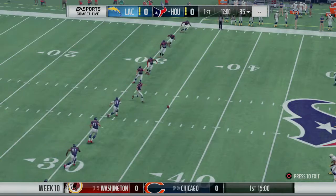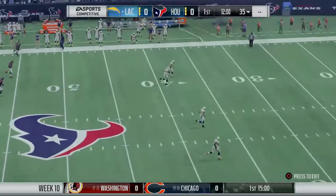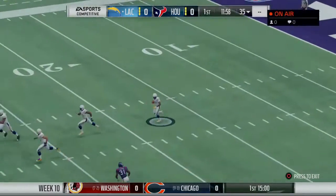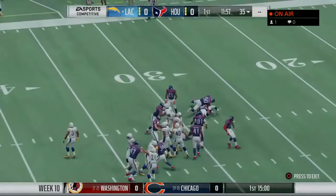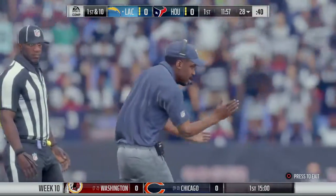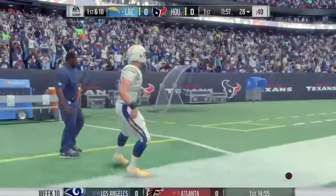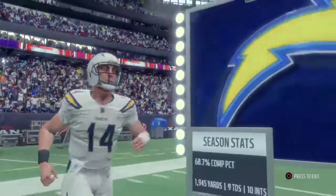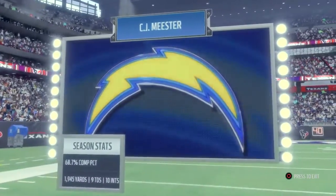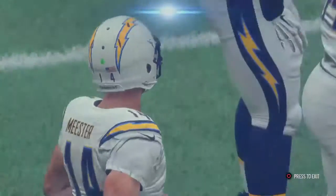Here's the kickoff unit as they run up and send this one away. This will be taken in at the 1. And he's up across the 25 and down at the 28-yard line. So here's the Charger offense making their way out. And a glance here at the man calling the plays under center, their 6'4" quarterback.